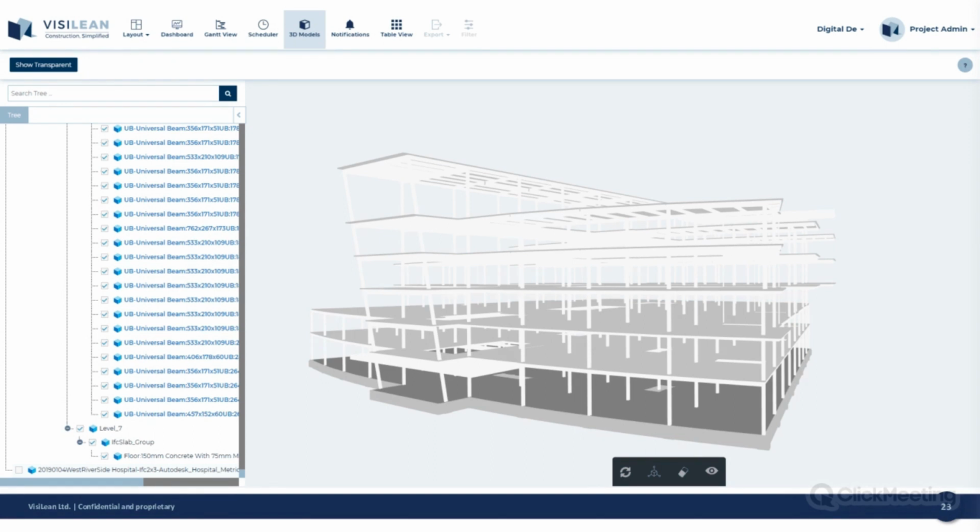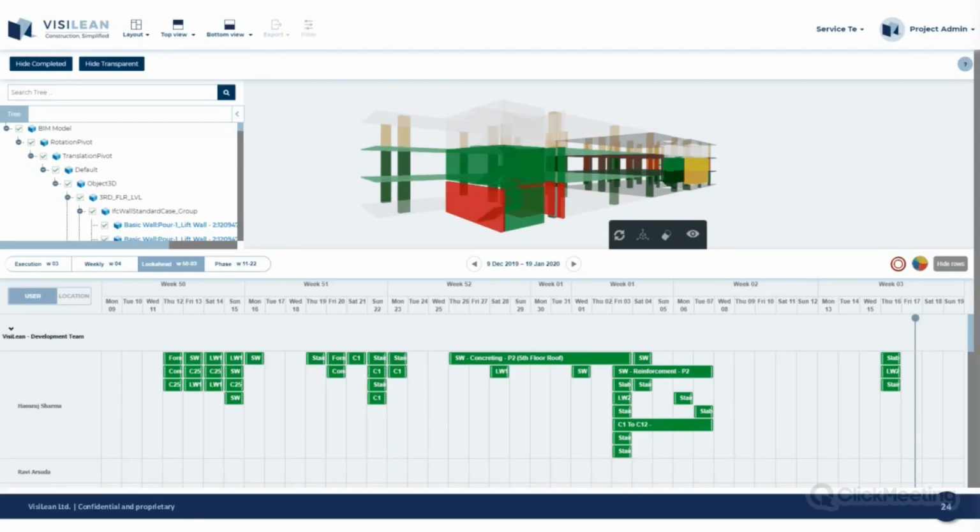If I'm doing foundations for the next 6 weeks and I've imported a 6-week look ahead to Visilean, I don't need a finished model. What you want is a model relevant to that plan and what's actually going to be happening on site. The bigger the model, the harder it is to navigate, and the less relevant it will be to what you're actually using it for.